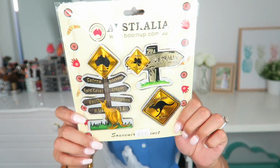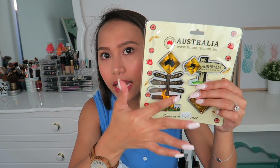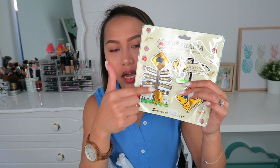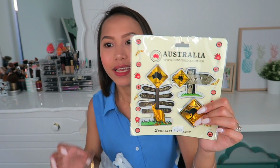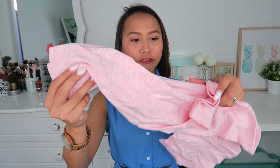Ito ha. Ito, sobrang mura lang. Kapag binili mo to sa ibang souvenir shop, hindi doon sa Paddy's Market, it will cost you like maybe $2 each. This one is $2 para sa tatlong yan. And ganyan actually yung mga gusto kong magnet na like magnet talaga yung buo. Hindi lang like yung konting round magnet lang sa like specific part ng ano. Ito, buong magnet talaga siya. Like dikit na dikit talaga siya sa fridge mo.